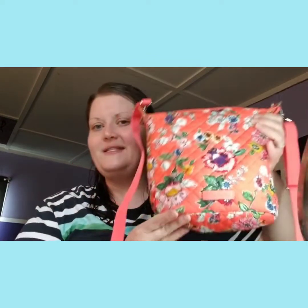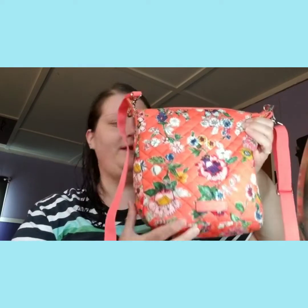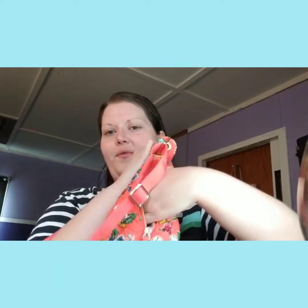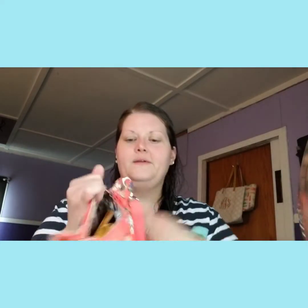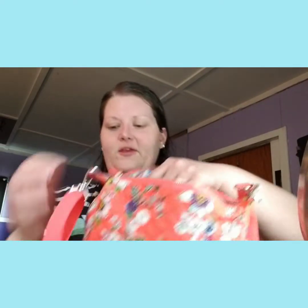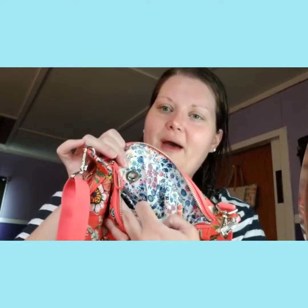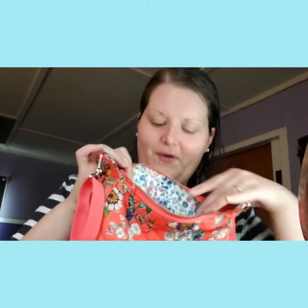I got this cutie. I love this. I love the color. I'm obsessed. This is my crossbody purse, says Vera Bradley right here. Then on the side, it has this little pocket. And what that pocket is for, I've got to take out my big old wallet. You put your little charger in here with your cord. Then the cord comes through here. And it has a little pocket here to put your phone so you can charge your phone.